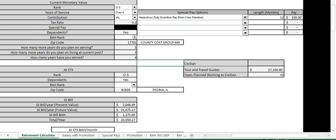And then by the time he retires at ETS, this is automatically linked to our promotion table. So we said he was going to be an O3, and he wants to be in for 5 more years, which changes his rank to an O5, basically. So it's all linked. If I went for 10 more years, it changed to an O6 there. But we'll go back to 5 years.